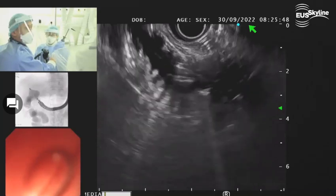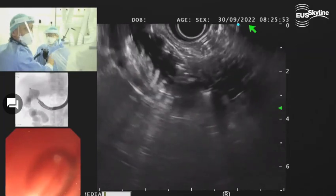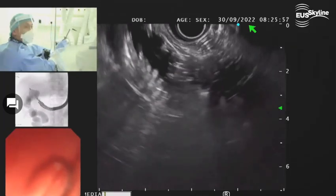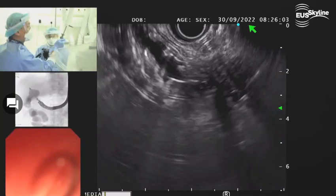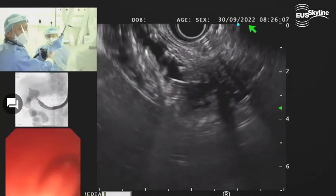Okay. I open by here and I reach this area. You can see the stent partially opened. And I'm going to rotate again 180 degrees here, like that. Did you see that? And then I'm going to open my stent further.